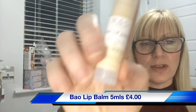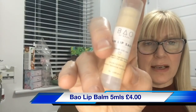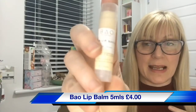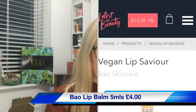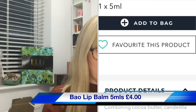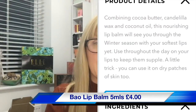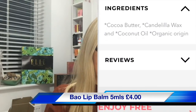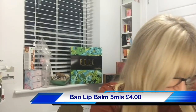Next thing is a lip seal, and it is in Bio Skincare, and it's vegan lip savior. I've just had in the Vegan Kind box something by this brand, and it was a face polish, and it was amazing. So yes, I've got this to try. It's just a normal lip seal. It feels really, really nice. That feels lovely. So I'll be interested just to see what that's like. Keep it in my pocket at work because I do like to use a lip salve on my lips.